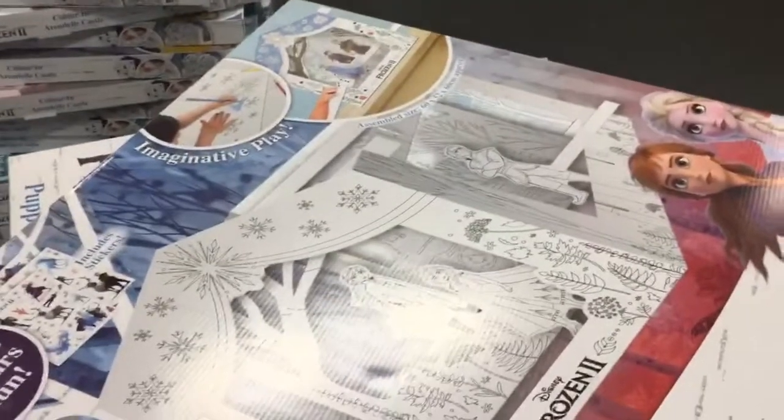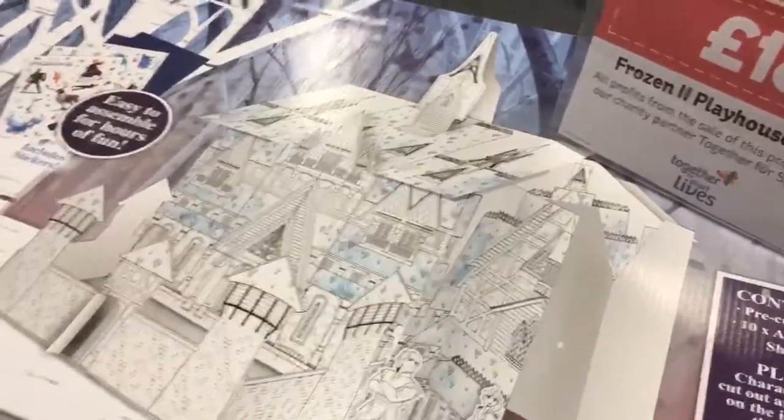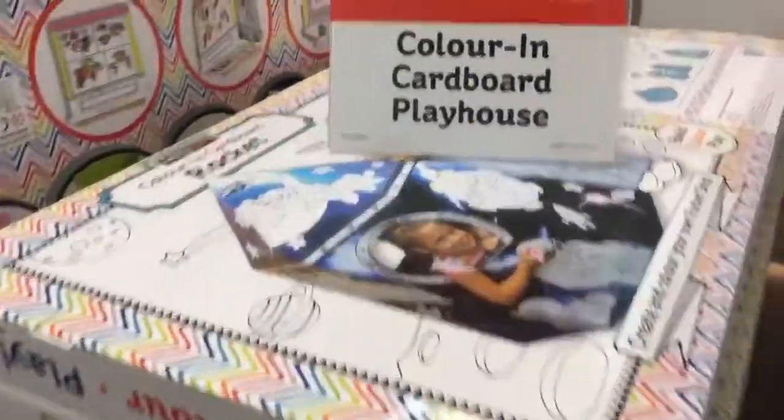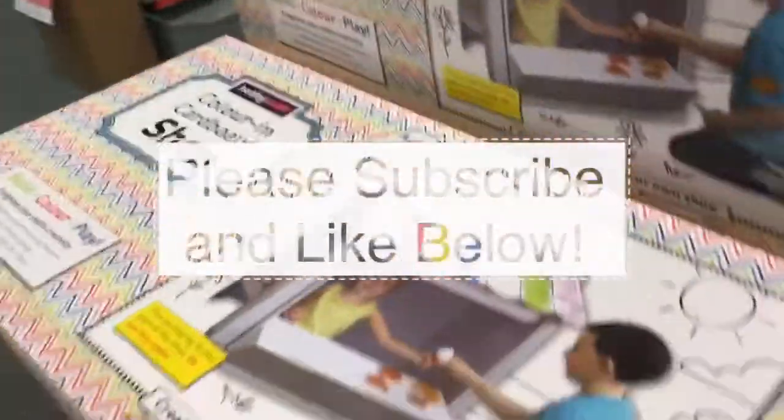Playhouse theatres that they have in store, which are perfect for the Easter holidays, especially if it's predicted to be snowy and rainy. They also had their HobbyCraft own version, which Ethan got for Christmas in an igloo form, but they have many, such as a castle, a shop, a carriage and many more. They are brilliant and great for such a low price.